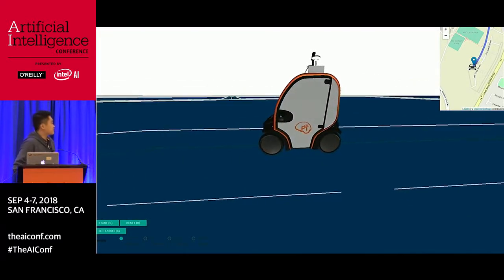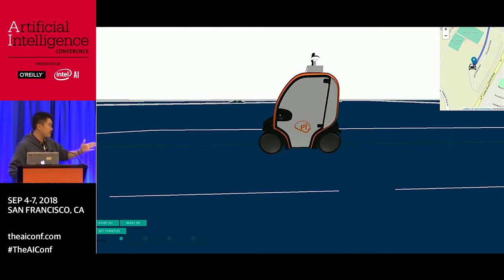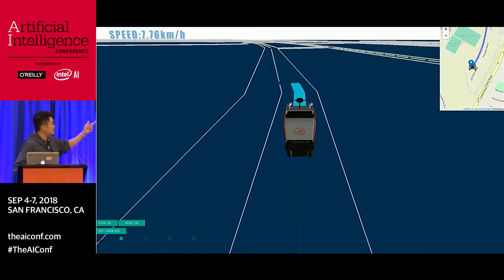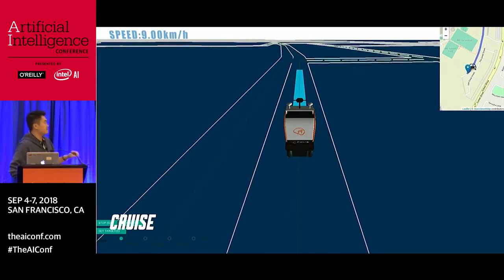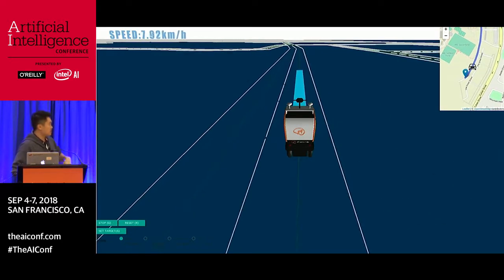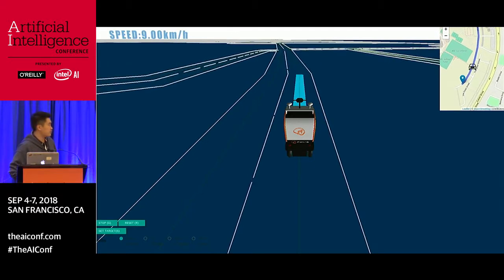There's several basic functions. The first one is called cruising, the cruise mode, such that you follow your lane and then you go from point A to point B. And that's the cruise mode. On the upper left, you see the real-time speed of the vehicle. Remember, all the algorithms used in this simulation are actual algorithms that we deploy in the car. The simulation is to just show you a demo of how the technology works.